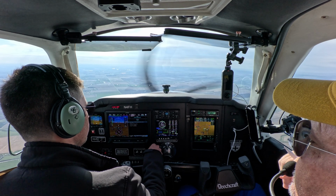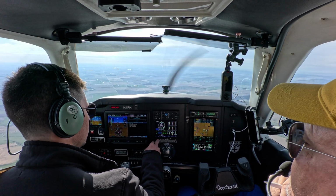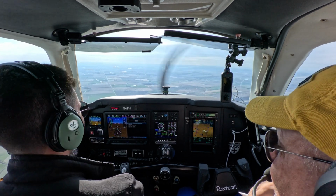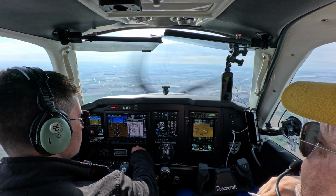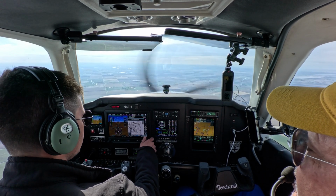I'm going to just monitor the carbon monoxide because we haven't used the heat yet. Okay, I'm good. My little toes are cold. Is there gas in the tips to pump across? Is there gas out here in the tips? Yeah, there's a little bit on the left still, and a marginal amount on the right.